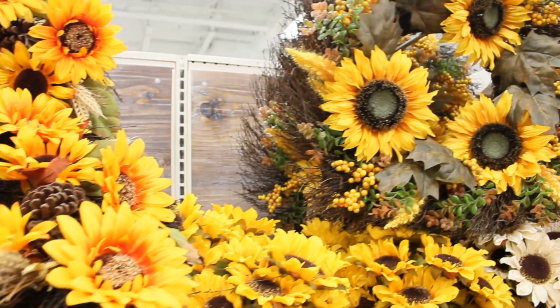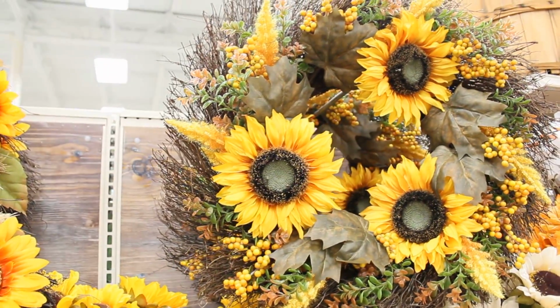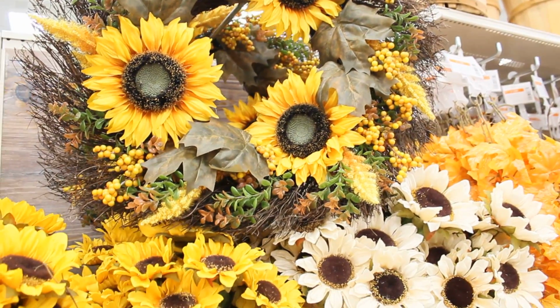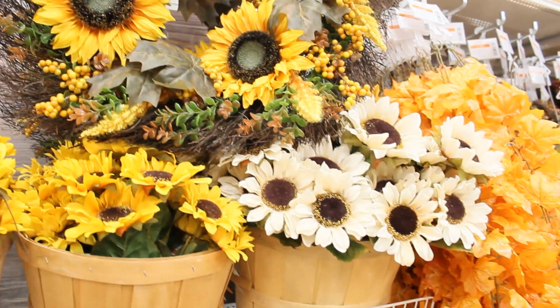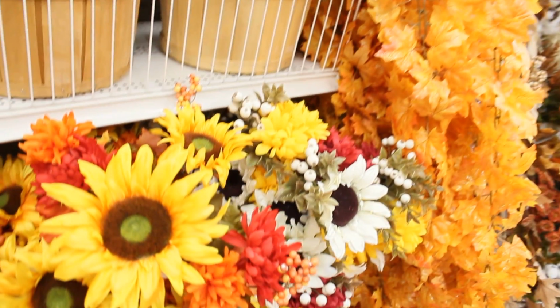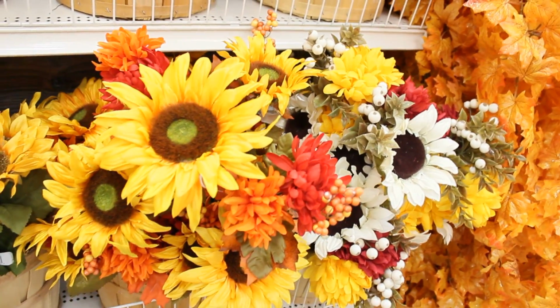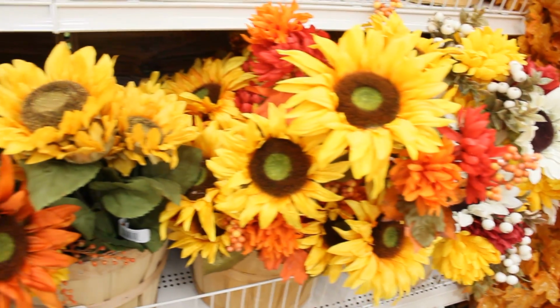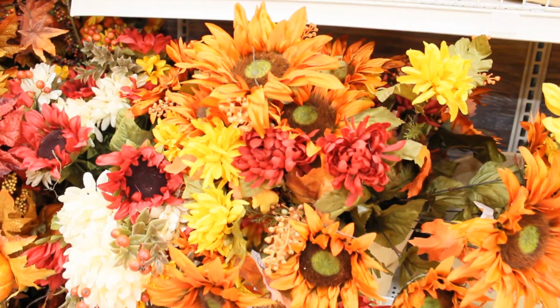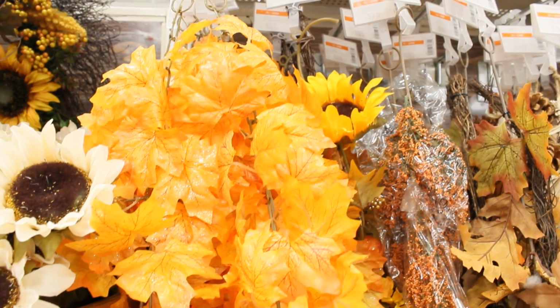So the sunflowers in all different colors with the vibrant yellows and oranges are just so gorgeous. If you guys saw my last fall display, I popped some sunflowers into my transitional fall mantle. I hope you guys are enjoying this so far because I just really wanted to share everything Michael's had, because I know some of you don't have a Michael's or can't get out, or it's just fun to see what other stores have.